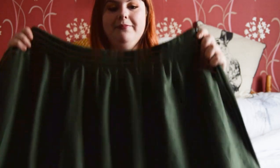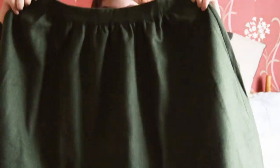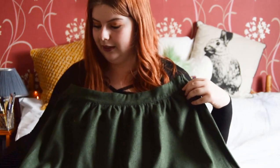A neat one. So moving on from Collectif, I headed to my favourite online store for vintage reproduction and vintage inspired items, and that is LindyBop. So what I was actually looking for was either a grey or a forest green wool skirt, and that's exactly what I found. It's this forest green A-line.